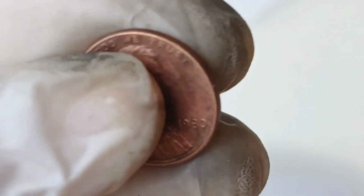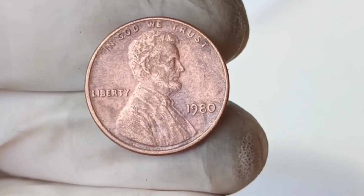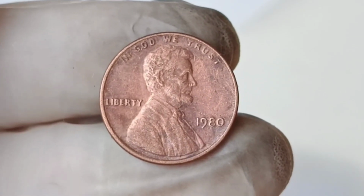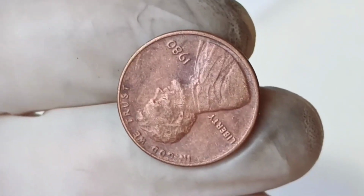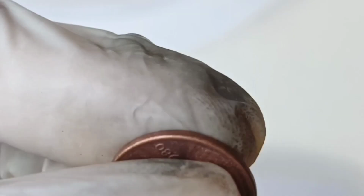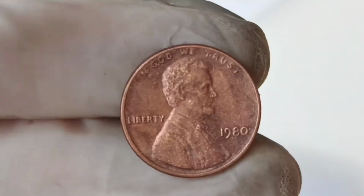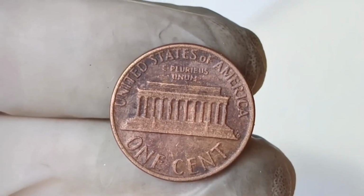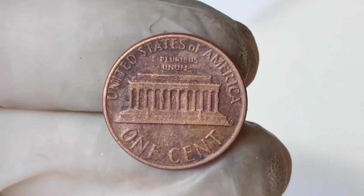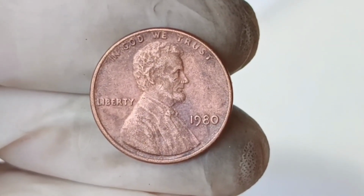It was a coin that no one thought would ever surface, and when it did, it sold for a price that set the coin world on fire. But here's the thing. While this specific penny made headlines for its outrageous auction price, there are still other 1980 pennies out there with similar errors, and they are worth a lot of money too, just not quite the $37 million mark, unless they're as severe as the one that set the record.